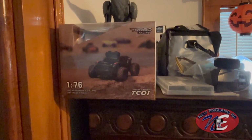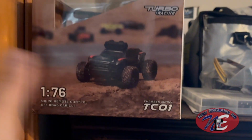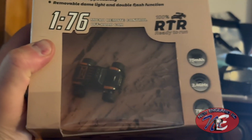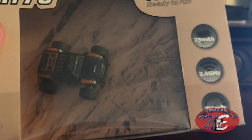I forgot I still have this turbo racing vehicle in the box. I actually have a whole set of them as well. They're really small, 1/76th vehicles, the very smallest cars I've ever seen, about the size of a finger, and really fun for chasing Simon around.